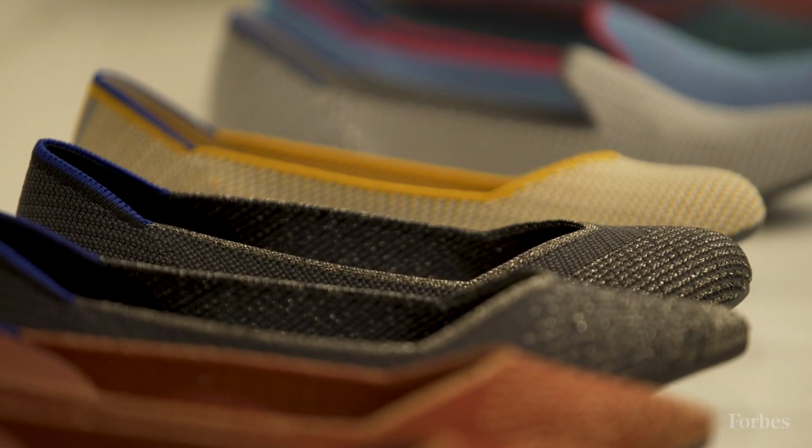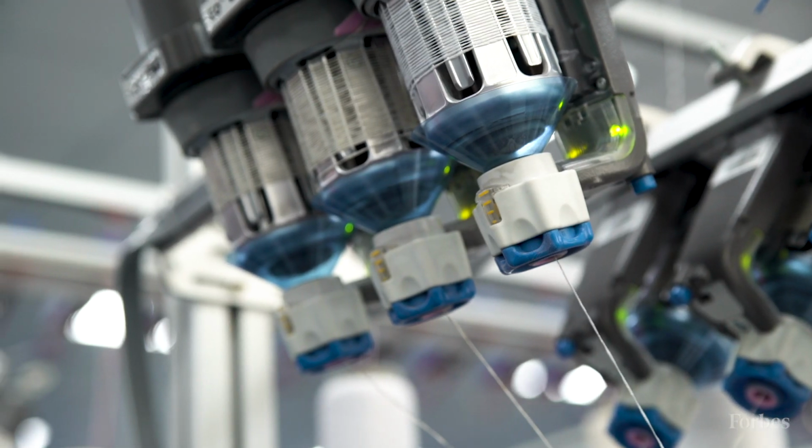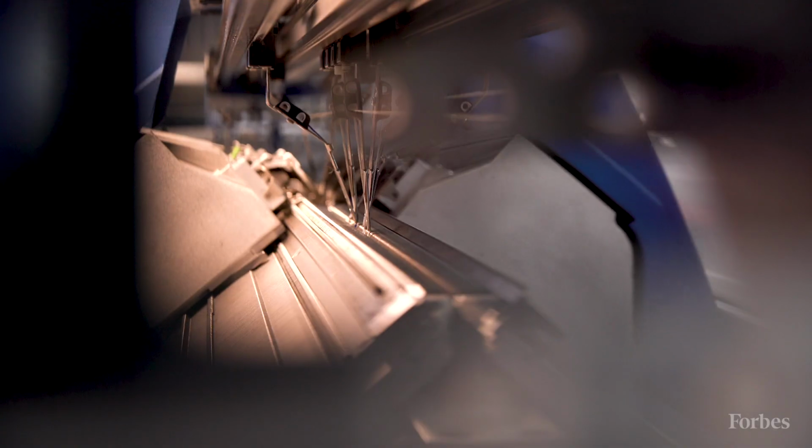So we have a group of designers and CADers that basically create the original rendering for the shoe and how we want the shoe to look. And they actually pre-program in the knit structure that is then translated to the factory to begin the prototyping process.